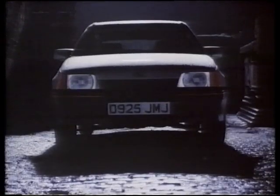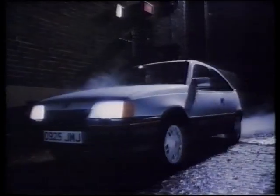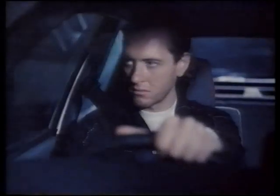Vauxhall announce a new member of the lineup, the Astra SRI. You'll find no shortage of equipment. And now the SRI has a fuel-injected 1800 engine, making it capable of 123 miles an hour. Drive the new Astra SRI and leave the crowd behind.